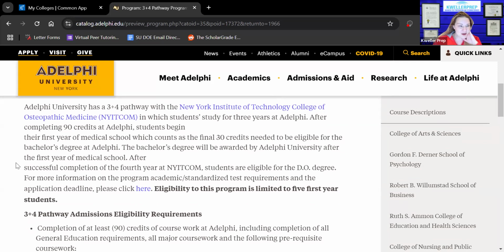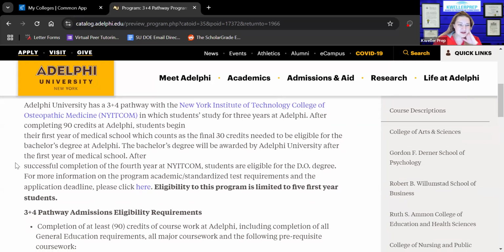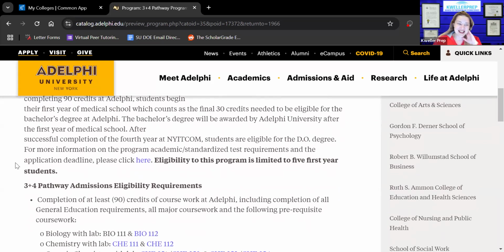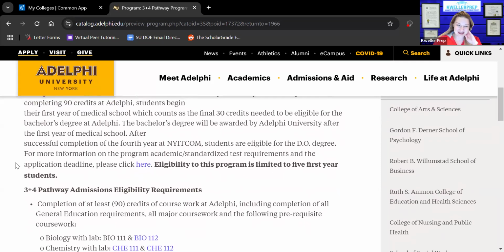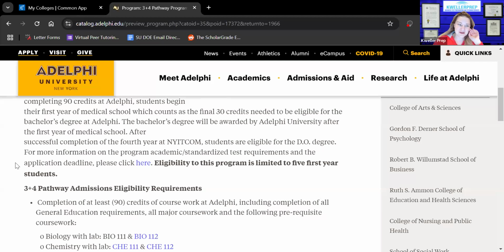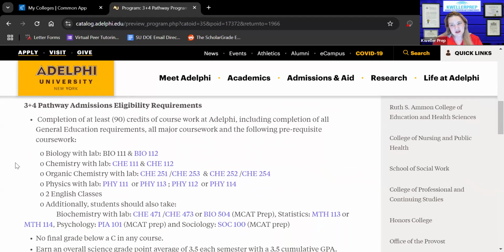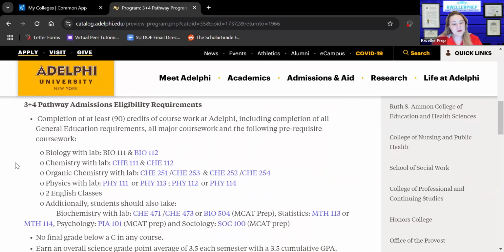With that being said, after 90 credits, they begin their first year of medical school, which counts as the final 30 credits needed to be eligible for a bachelor's degree at Adelphi. Got it? It's limited to 5. Oof, eligibility. This is highly competitive for this particular program. Completion of 90 credits. So I just want you to see what kind of classes you will be taking. You want to make sure in high school that you take classes that look like this, okay? This is very important. Your high school classes should look just like what you're looking at right now, okay?